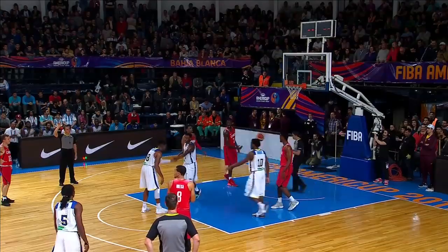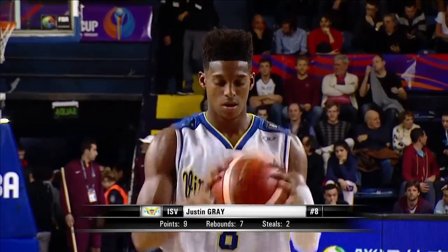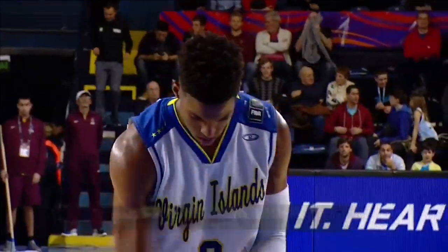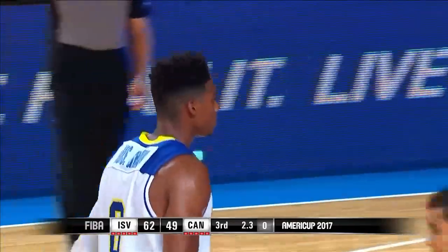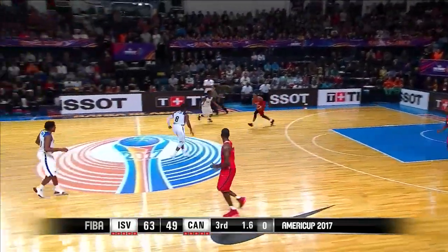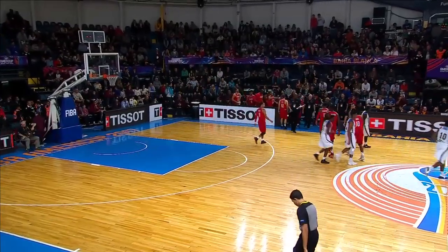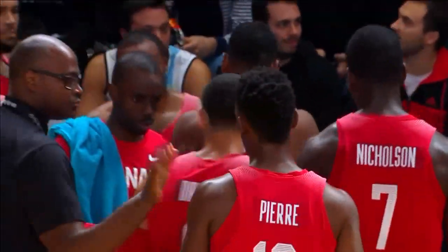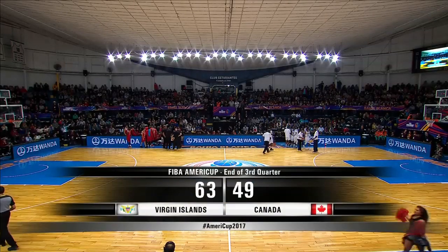These free throws can be totally useful before the end of the quarter, but he missed the first one. Only 2 seconds remaining. And score, Gray. The last ball will be for Canada. To Rafa Mays from half court, but it's off. Finally, it's a big difference at the end of the third quarter. Virgin Islands beating Canada 63-49.